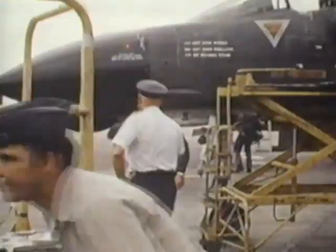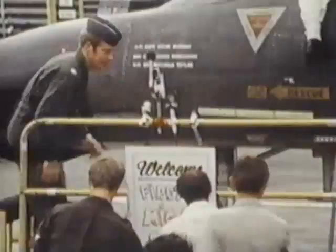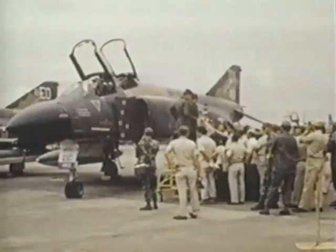Not all MiG kills would go to the Navy, as the Air Force F-4s were also deployed to Vietnam, and the St. Louis Slogger began a new success in Asian camouflage. The Air Force's first ace was Lieutenant Steve Ritchie. He, like his Navy counterparts, could attest to the Phantom's prowess in dealing with the lightweight MiGs.